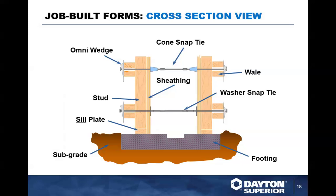So as we talk about our forming system, here's job build forms. This is about as basic as it gets. This is a snap tie setup. Basically, you have 2 sets of snap ties. You have either those with cones or without cones. But you can also get both of those in either standard duty, 2,250 pounds, or heavy duty, 3,350 pounds. 3,350 is the heavy duty version.